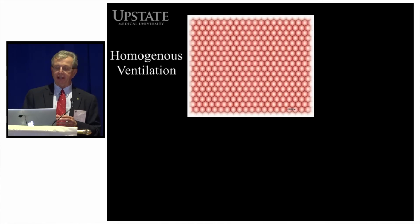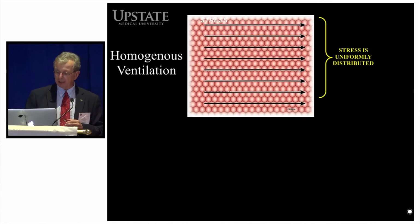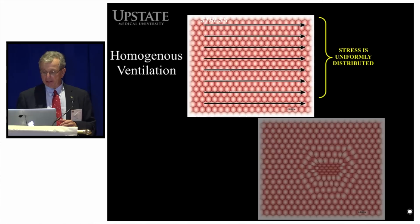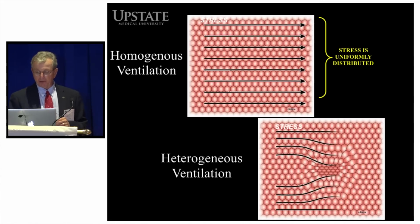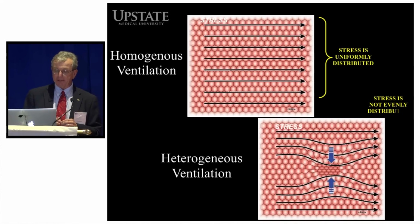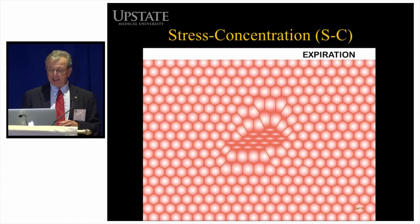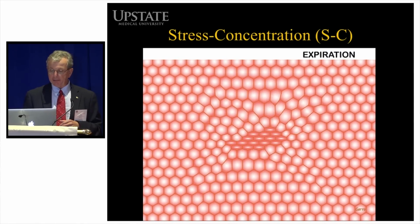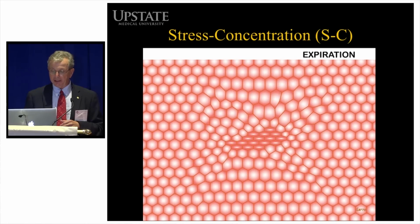So here we have our homogeneously ventilated lung. All of the hexagon alveoli are open. And we have nice, straight, evenly distributed stress across those alveoli. Contrast this to heterogeneous. You can see that we have alveoli collapsed in the center of the photo here. And notice how the stress lines are compressed with the blue arrows into that area of collapse. So you can see the stress is distributed across the lung differently from homogeneous to heterogeneous ventilation. And here's an animation of a stress concentrator. Again, here we have the collapsed alveoli in the center, and here's inspiration and expiration, and you can see the overdistension and the stress concentration in the alveoli adjacent to those collapsed alveoli.